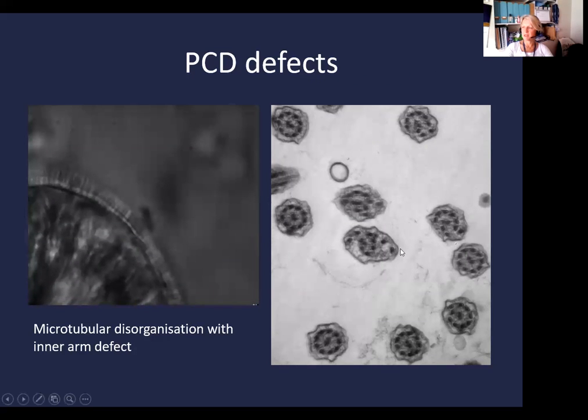It basically means the absence of the inner dynein arms means the radial spoke head proteins can't attach properly and you get disarrangement, so they look scrambled. And again, these are different mutations, and in fact the mutations that cause this sort of abnormality tend to confer more severe lung disease. So we're starting to recognize geno-pheno correlations in this heterogeneous group.